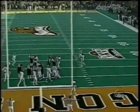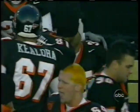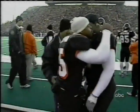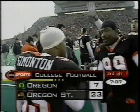And the kick is no good. Jerked it left. Seska misses the extra point, breaks his string. He had 80 in a row, and he just missed number 81. It's 23-7, Oregon State.